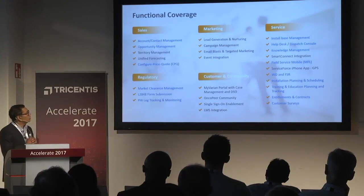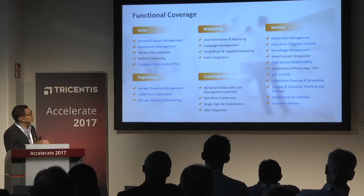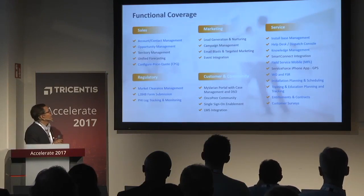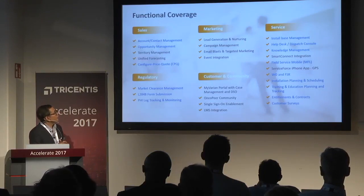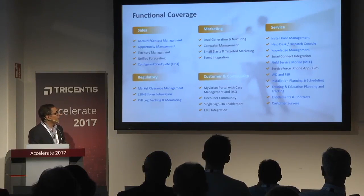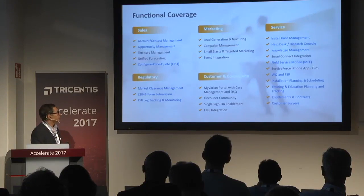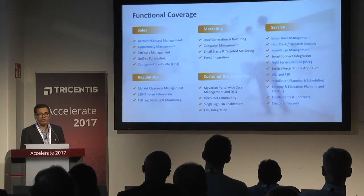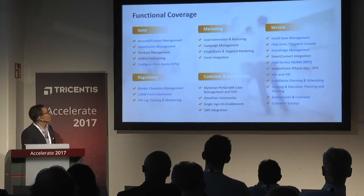Those in the blue are the ones we actually tested. As you can see, the goal of this Unity system, as they call it, is to cater to sales, marketing, a lot of service management, a lot of management of how they interact with their community and the customers, and certain regulatory aspects. I'm not an expert on the regulatory aspects, but that was certainly very critical to what we tested.